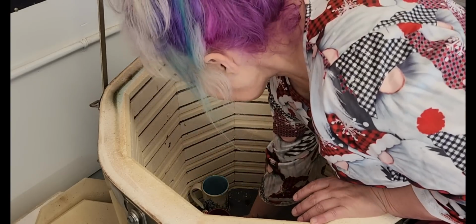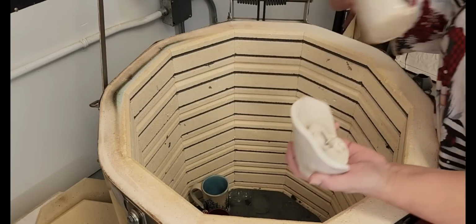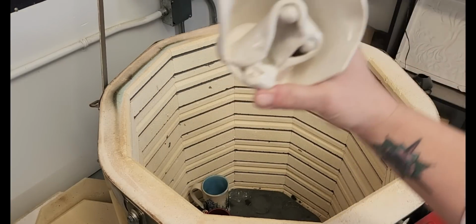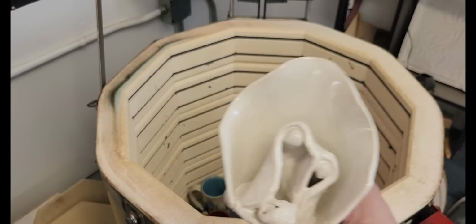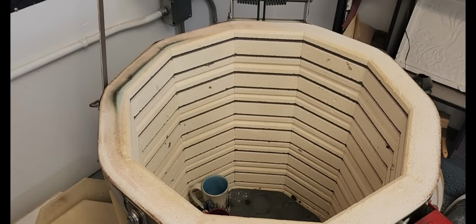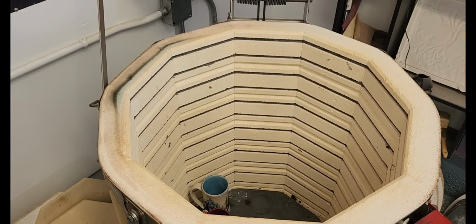Anyway, okay, so these are Savannahs and they cracked. We didn't know if we could save them. This one still shows a little bit of the crack right there, but she saved that one. This fix, you guys, it's an expensive little bottle, but hey, it'll save things. Ooh. Oh, I did that one. I refired that one. Yay.